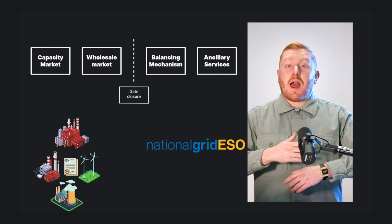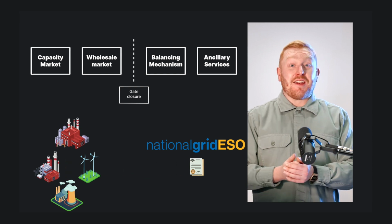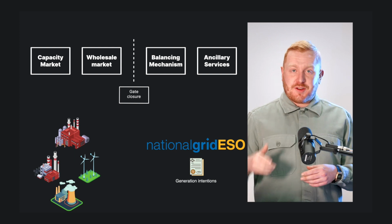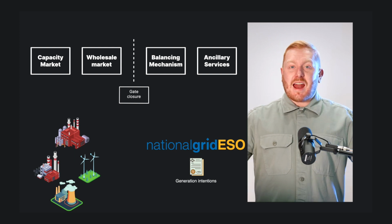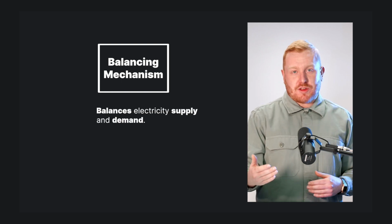Gate closure is when generators have to inform National Grid ESO of their intentions. It's then the ESO's job to make sure that planned supply and demand are balanced, and it does this primarily through the balancing mechanism. The balancing mechanism does what it says on the tin. It's a mechanism for balancing electricity.